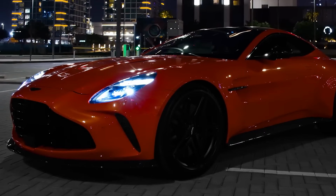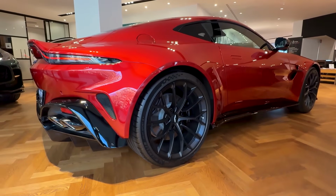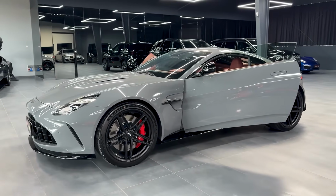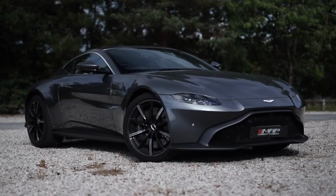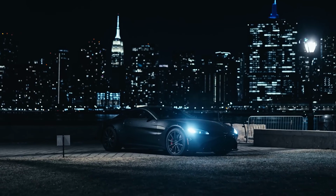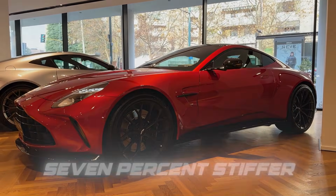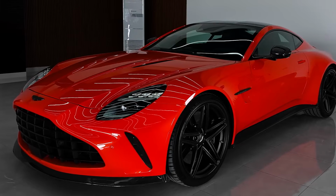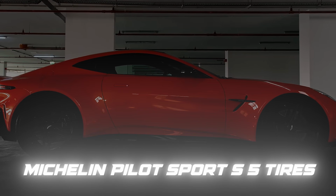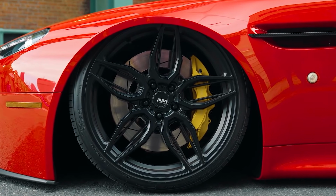Where it earns this spot is feel. Aston bolted the steering column directly to the chassis with no rubber isolation. Every crack, every texture, every grain of grip talks straight through your palms. The front mid-engine placement keeps mass behind the front axle, so the nose dives willingly into braking zones instead of washing wide. The aluminum body structure is 7% stiffer than before. Revised active dampers react faster to weight transfer. And bespoke Michelin Pilot Sport S5 tires were co-developed from scratch for this car alone.